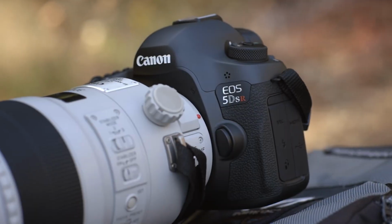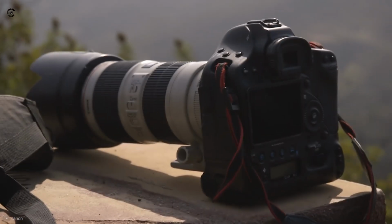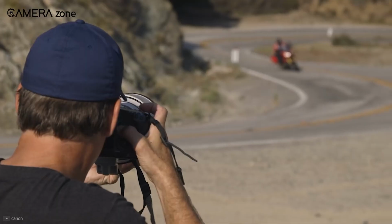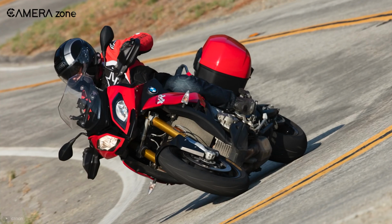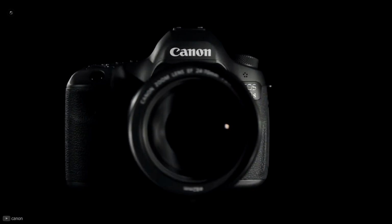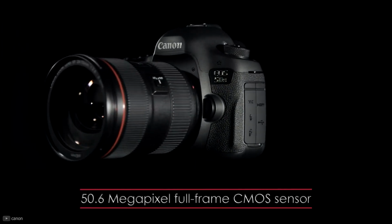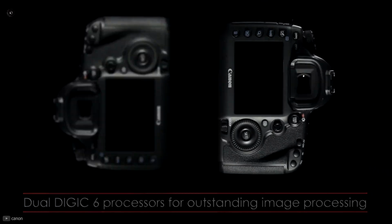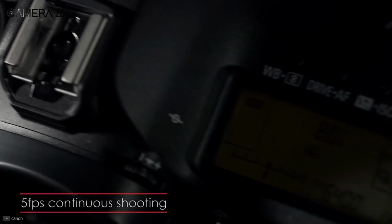When Canon released the 5DSR back in February 2015, it was undoubtedly one of the highest resolution cameras out there. Despite the recent abundance, it still holds a secure 5th place on this roundup because of its impressive performance. This DSLR camera comes with a 50.6 megapixel full-frame CMOS sensor, dual Digic 6 image processors, and continuous shooting up to 5 frames per second.